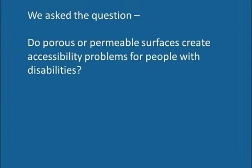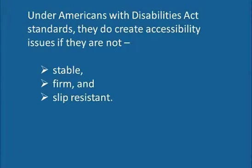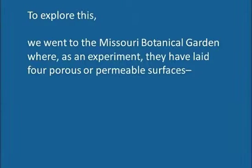We asked the question, do porous or permeable surfaces create accessibility problems for people with disabilities? Under Americans with Disabilities Act standards, they do create accessibility issues if they are not stable, firm, and slip resistant. To explore this, we went to the Missouri Botanical Garden where, as an experiment, they have laid 4 porous or permeable surfaces.